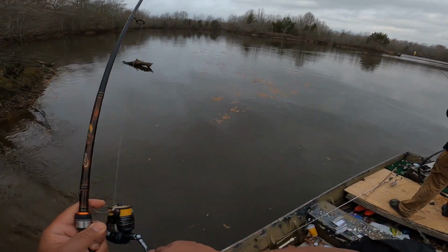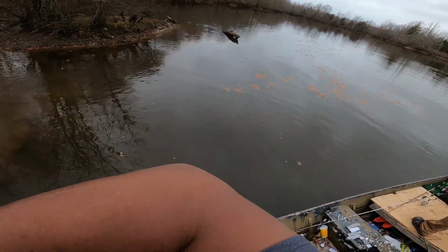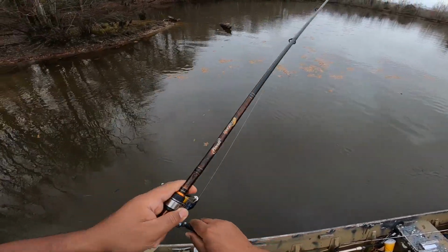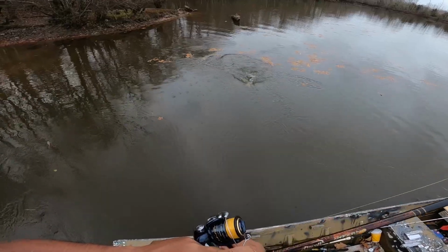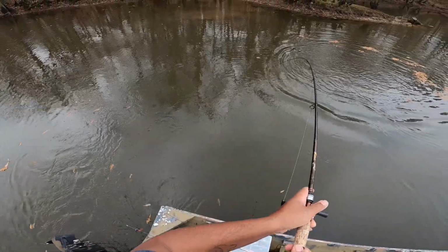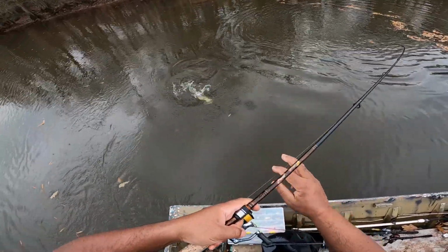Oh, it has been a minute since I had a fish on. It has been quite a minute. This is a strong fish. Yep. Yeah, I can fish it now how I want to fish it because I ain't got the wind.